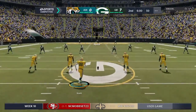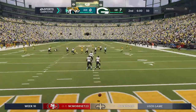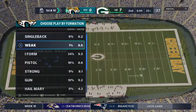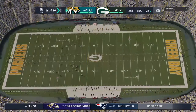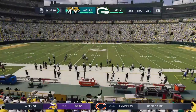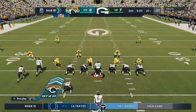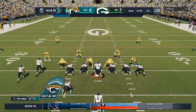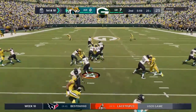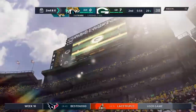Set now to kick this one away, and off it goes. And that one will bounce out of the back of the end zone, so we will start here at the 25. They run on the counter now on first down. From the 25, they'll work to the 29, a gain of 4.